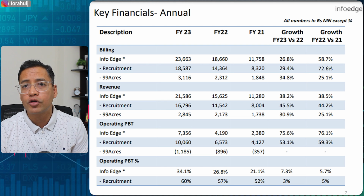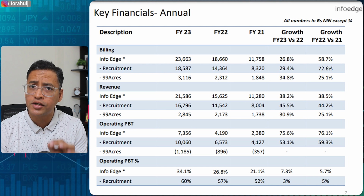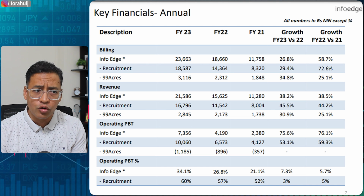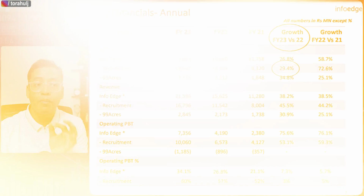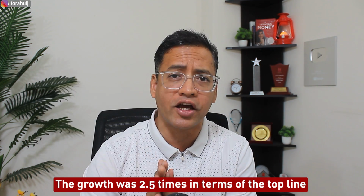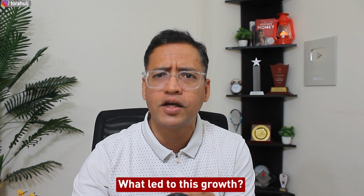That is an abnormal growth. It is 2.5 times the normal growth that the company generally does. So for example, normal growth you see here between 22 and 23 is 29.4%. But in that particular year, their growth was close to 2.5 times in terms of the top line. Now, what led to this growth also we need to understand, because I'm taking you really deep into this analysis so that you understand the complete picture of this stock.